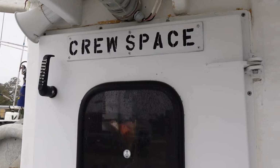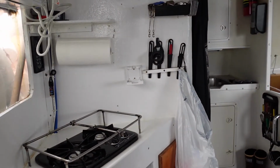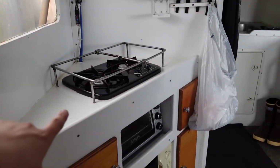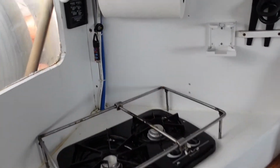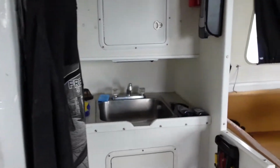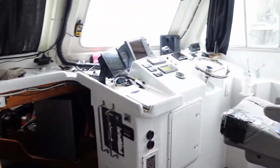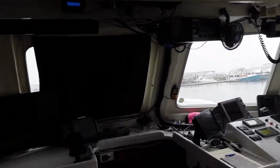So here's the crew space. We're not breaking in. My friend owns the boat. Okay, so I want everyone to know, this is a really nice boat. We've got a cooking area because if you're out for 7 days, you really do need a stove. And then we've got a sink, dining area, and then we've got the captain section and all of this technology.